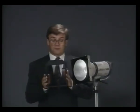That takes the light and it focuses it forwards. To that, we fit the accessory holder, which is also the basis for our barn doors and the colour gels. And that just clips on the front. And into that, we place the honeycomb itself. As you can see, it's a lot of little small holes.